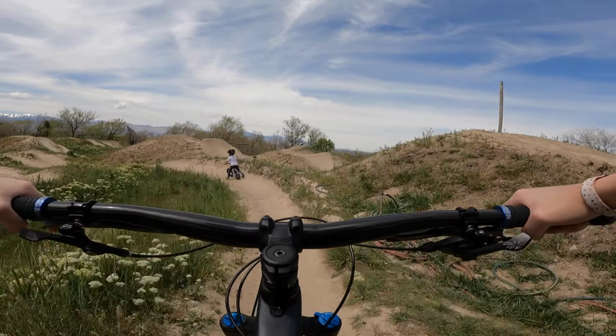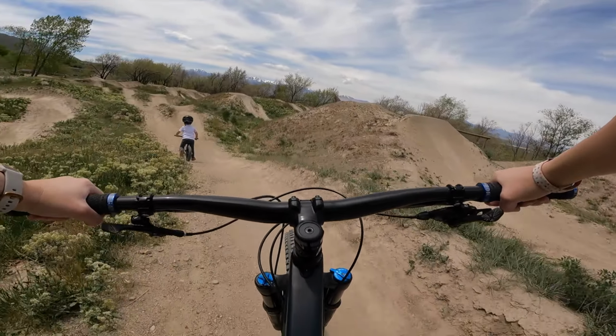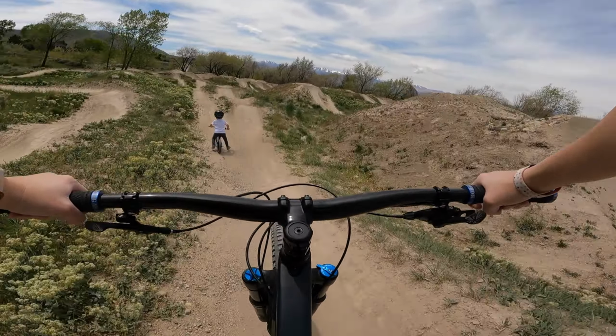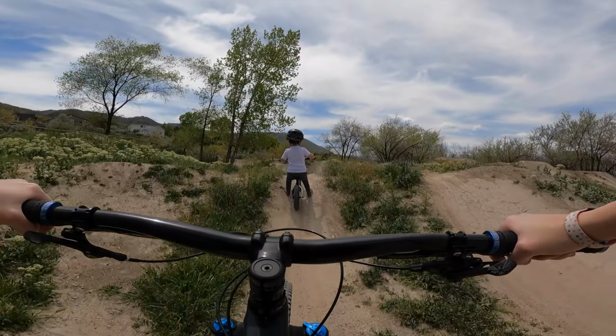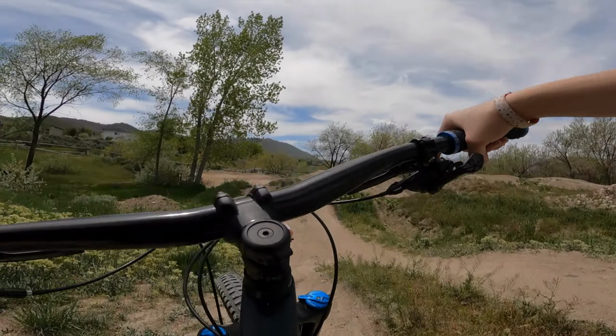So there's so many options that it makes Draper Cycle Park honestly one of my most favorite to go to, just because you can do so many different things and get in so many different ways of riding, whether that's pump tracks or jump lines, or they have even some technical riding areas I'll show you later, but definitely one of our favorites to go to.